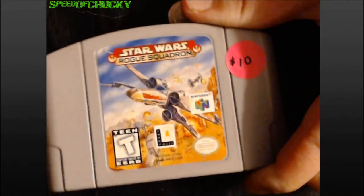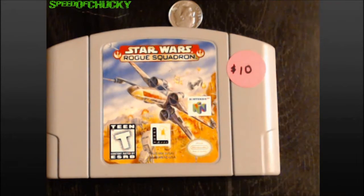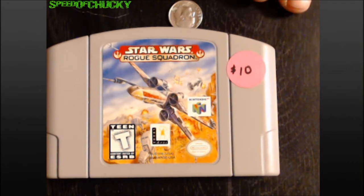Making sure there's no other games hiding anywhere. Okay, I think this is the last game. Okay, second to last game. I just noticed another one. This is Star Wars Rogue Squadron. I picked this up not too long ago. That's how much I paid for it, so I know down the line. I've never played any of the Rogue Squadron games, so I thought I'd give it a shot. So yeah, there we go.